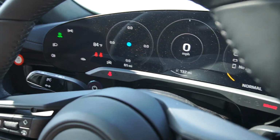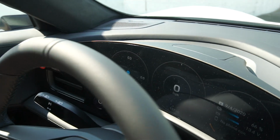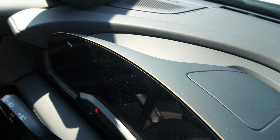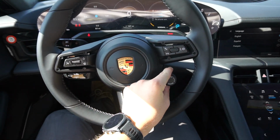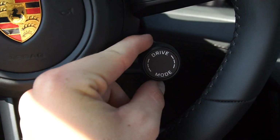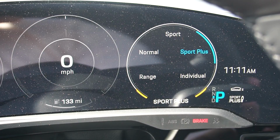Our display comes up, and something that's really cool about this display is that it is curved. Look how cool this is. It's very modern. We have our multifunction steering wheel with our ability to change the drive modes down here from Sport, Sport Plus, Range, Normal, and Individual, all the way around.